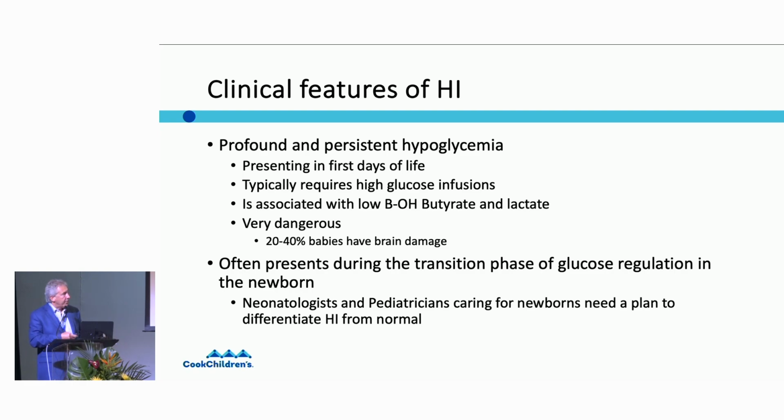And what's important about this is that 20 to 40% of the babies have brain damage. And so it's very important for neonatologists and pediatricians caring for newborns to have a plan for how to differentiate hyperinsulinism from normal. And again, the simple test is the beta-hydroxybutyrate.